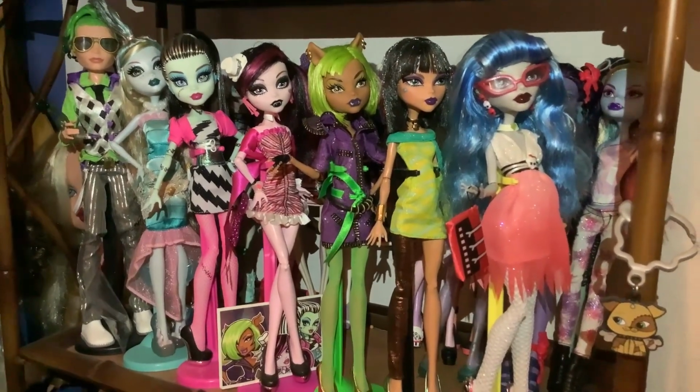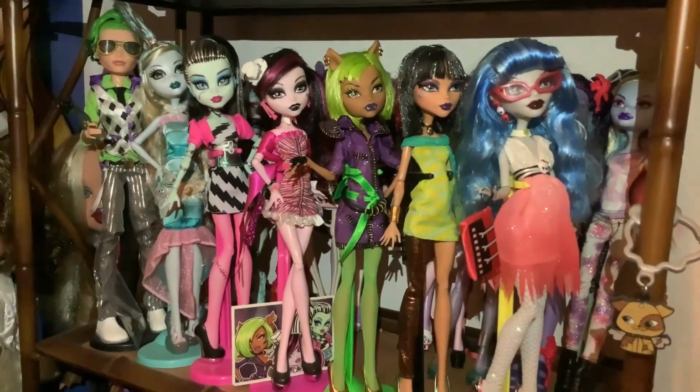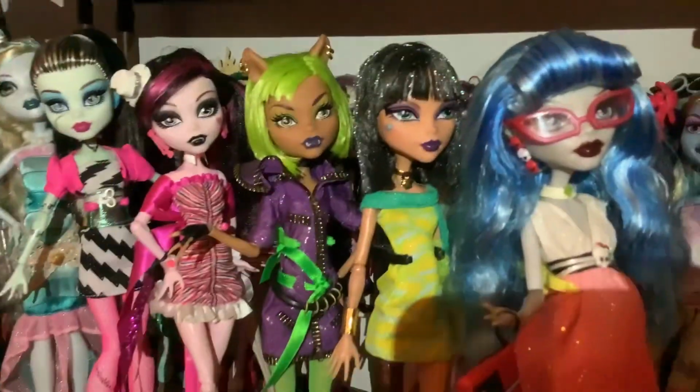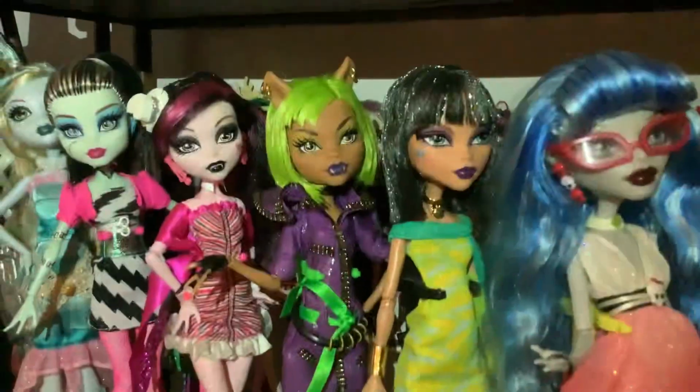Draculaura, Claudine, and Cleo specifically are all dolls that I got at the flea market. Laguna, Frankie, and Ghoulia were all acquired elsewhere through either eBay or Facebook Marketplace, but these 3 will always stick out to me as being my flea market finds. Especially Draculaura. She was missing a shoe for several years before I finally got it.